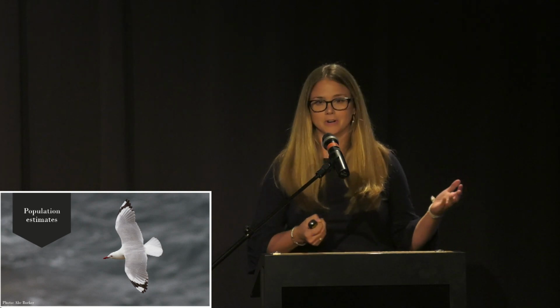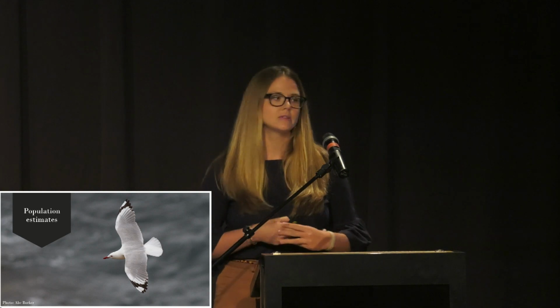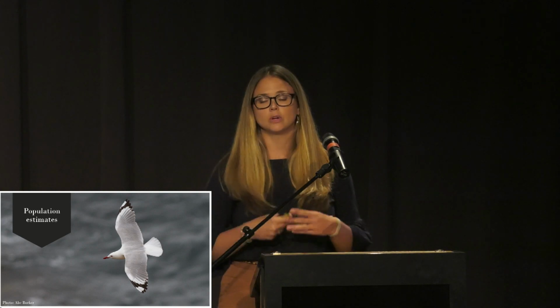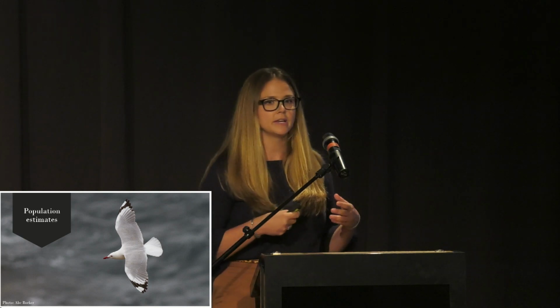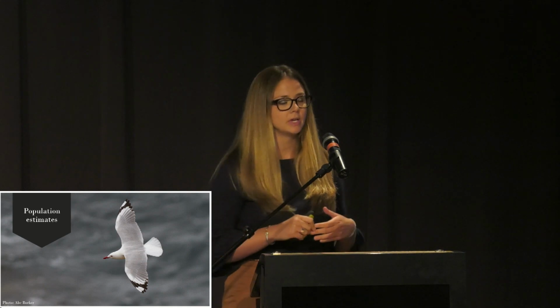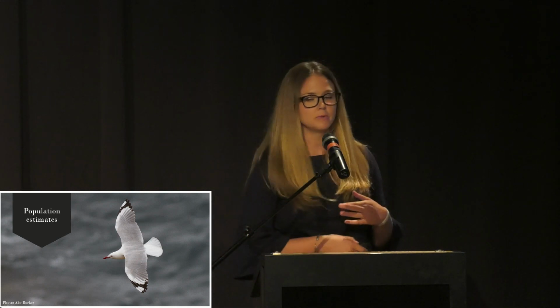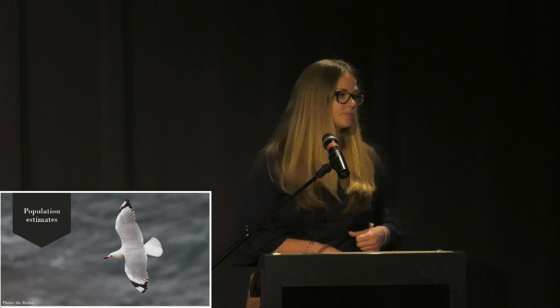You say tens or hundreds or thousands of them if you're out on your boat. But we also know from other seabirds like the red-billed gull, which also is seemingly a common species, that by actually getting an idea of the population and by looking at the trends of that population, species like the red-billed gull that seem common are actually really at risk.